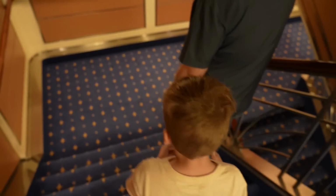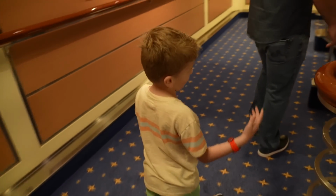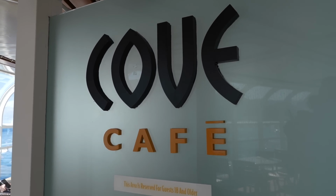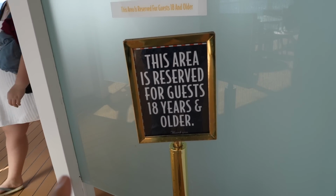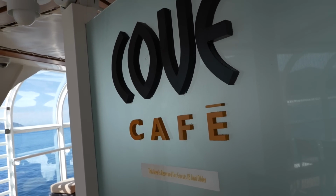So Steve and I decided to take him down there for a little bit and use that time to explore the ship on our own. All right, it's a little noisy here, but we're going to check out this Cove Cafe. Now this area is reserved for guests 18 years and older. So this is a perfect time for us to check this out while Caleb is down at the Oceaneer Club.